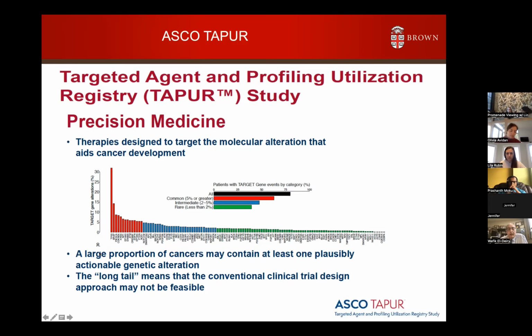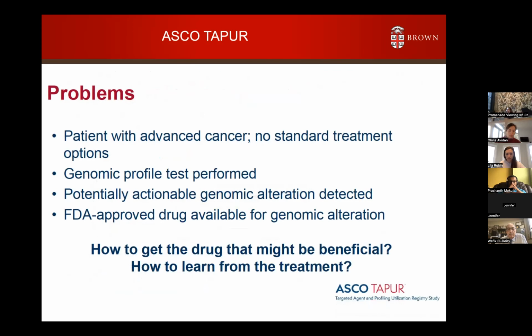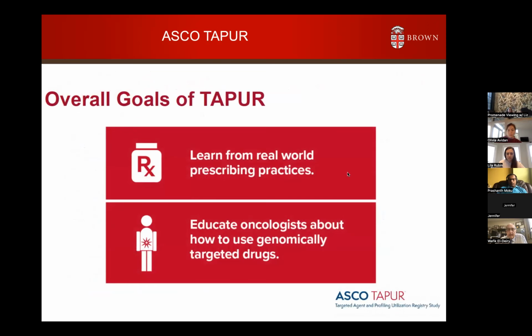And so it was predicted that a large proportion of cancers may contain at least one plausibly actionable genetic mutation. And the long tail means that conventional clinical trial design may not be feasible, and that doing this type of clinical trial would be helpful. And so these were some of the problems that were being addressed. What can we learn from this experience? One of the nice things about TAPUR is that it allowed liquid biopsy as a way to enroll patients, interestingly.